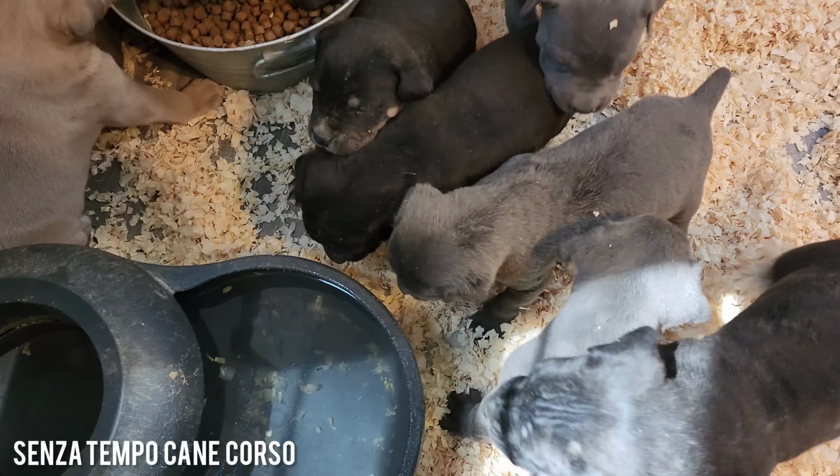Anyway, I'm hoping that this blue boy's head ends up being really nice because his body looks really nice. His head is, I mean, like I said, he's 3 weeks old right now. And I've been wrong more times than I can count on trying to judge heads at this age. So I know better than to do that. But anyway, they're doing well.